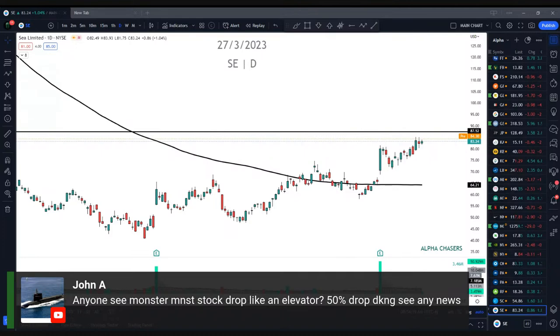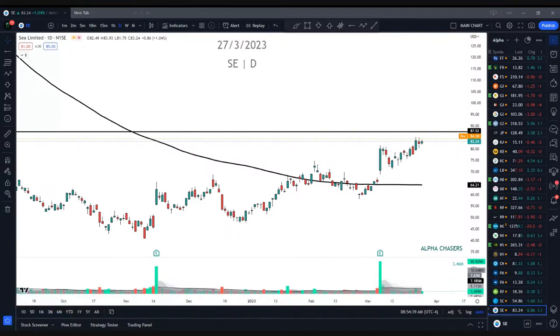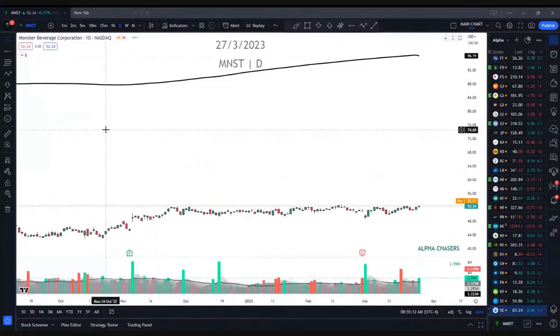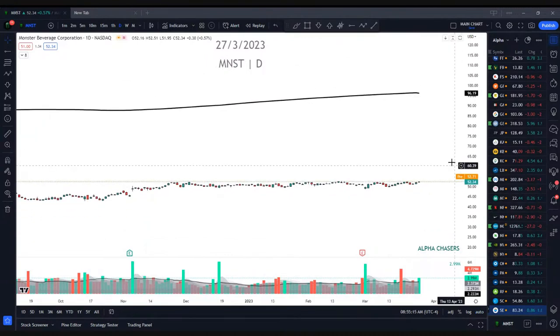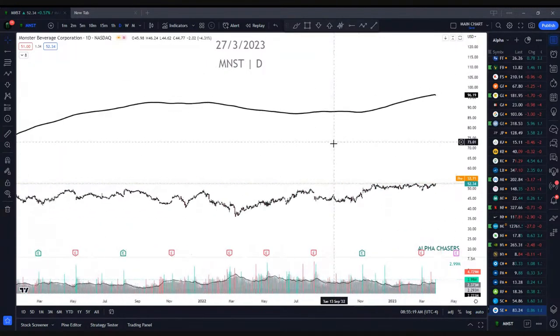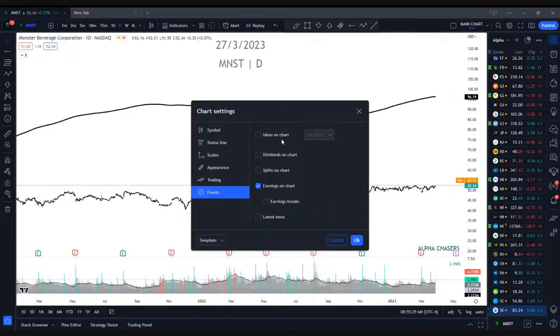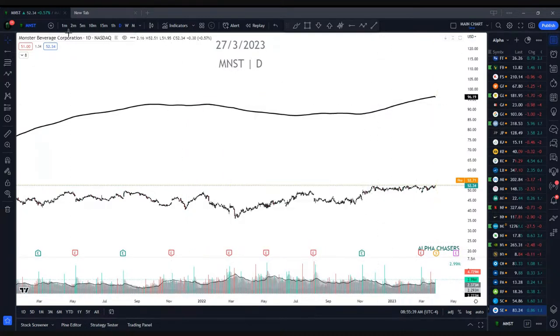Anyone see Monster stock drop like an elevator? Is there any news? You know, I got to be honest, if it did drop like that, I don't even have Monster on my list. So did it split? Well, maybe it's split, dude. I think your stock split, brother. I think you have a stock split on your hands, my friend. I don't think anything else really wacky happened. Let's take a look, but I'm pretty sure that's a stock split. So I think you can sleep well. Yeah, you got yourself an old-fashioned stock split. That'll wake you up in the morning, won't it? So I wouldn't look past that. Well, crisis avoided. So we've got that one fixed. What was the other one that we need to pay attention to?